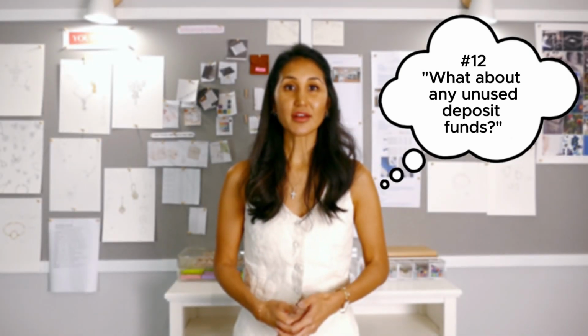What about any unused deposit funds? As the name says, it is a deposit and non-refundable. So should, let's say, the partnership discontinue or you decide not to design any further new designs, you won't be credited back for any remaining funds.